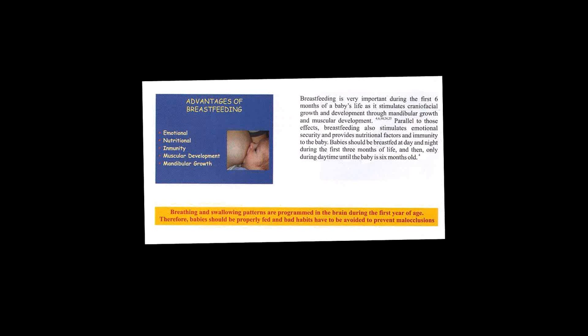So we would like to educate our patients and our colleagues that breathing and swallowing patterns are programmed in the brain during the first year of age. So if babies are properly fed during that first year, they're going to start normal tongue positioning, normal lip seal, and hence normal development of the palate.